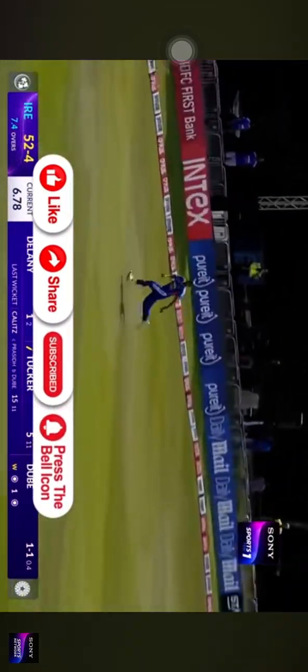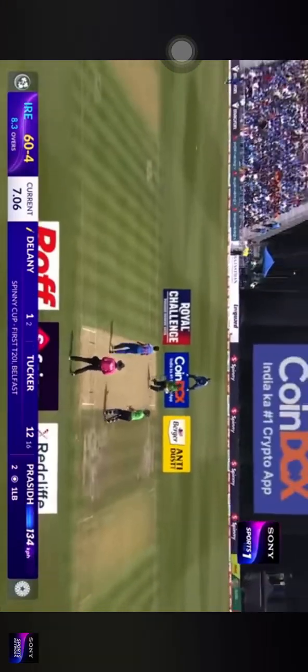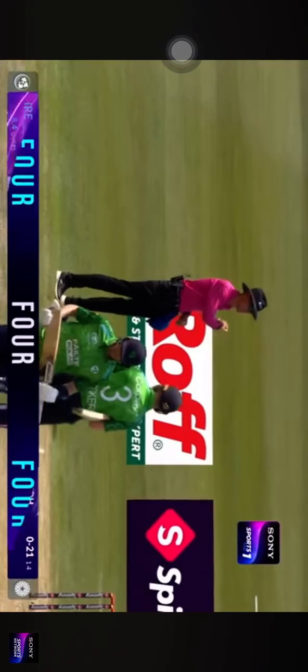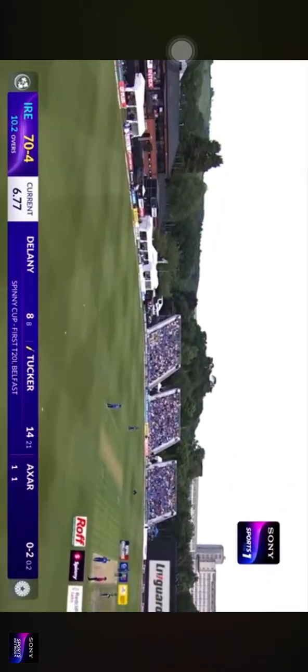That's better from Lorcan Tucker. That's a lot more like Lorcan Tucker. This one to the boundary for the Ireland captain. Well, down the ground, and that is a good shot, very good, flat bat. Down the ground, it looked really good from Lorcan Tucker. Footwork was so smooth.